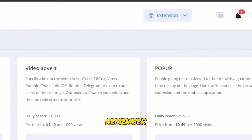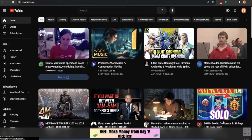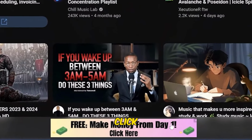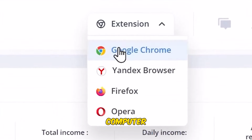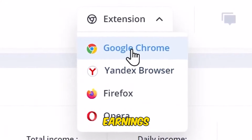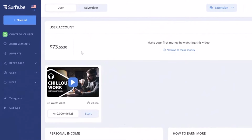Now, just remember that you always have the extension on your browser so that it shows ads on every website that you visit. And like I said, you don't even have to click on these ads to make money. And if you are using more than one browser on your computer, you can also add the extension to all of them so that you maximize your earnings. If I had to rate this myself, I would definitely give it at least 8 or 9 out of 10.